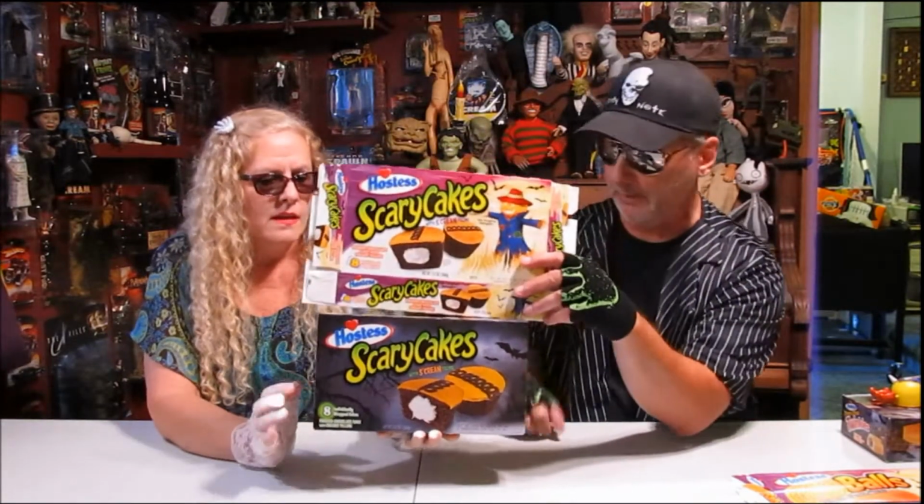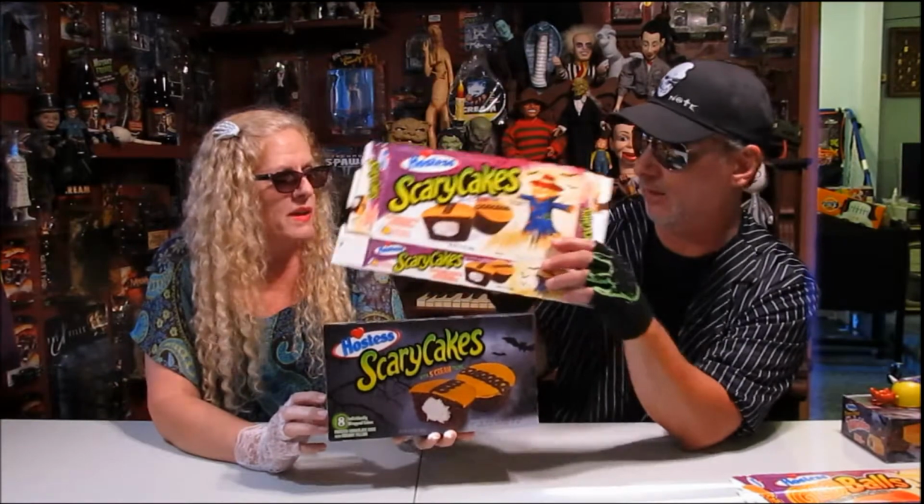This is last year's box. And I like this year's box. Me too. It looks more like fall. Yeah, and this is a little more spooky. I mean, I know there's a jack-o'-lantern scarecrow, and there's bats and stuff, and they meant it to be Halloween, but this has a dark cast to it, and it does make it look a little more spooky.